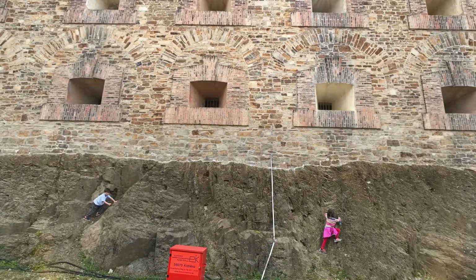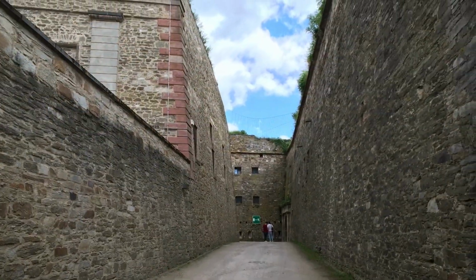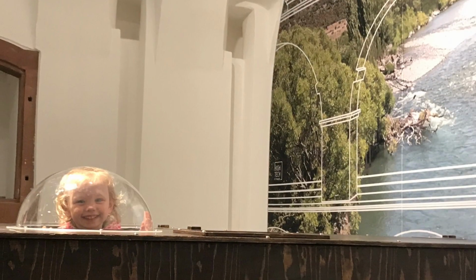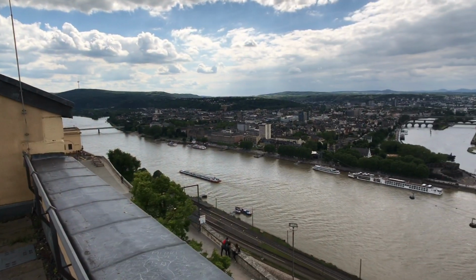Well, the kids, of course, wanted to test the fortifications to see if they really were that tough. They even had a little museum where you could go and play, and Rachel loved it.